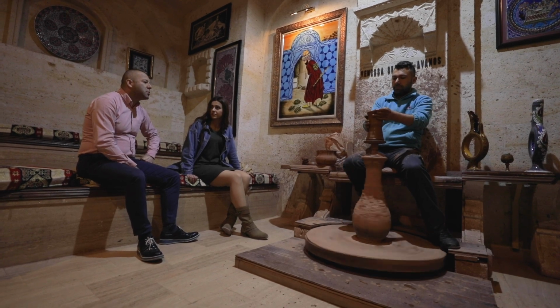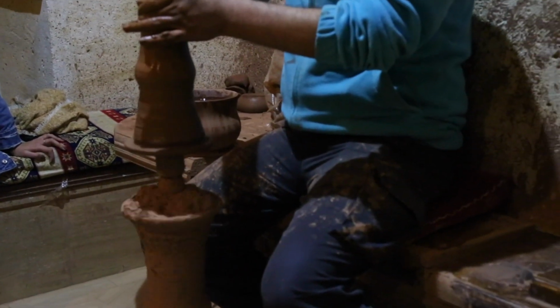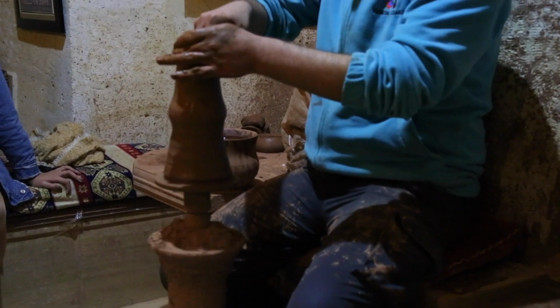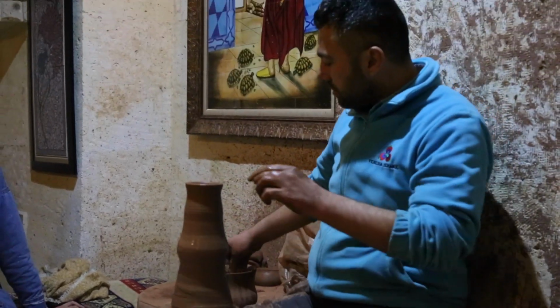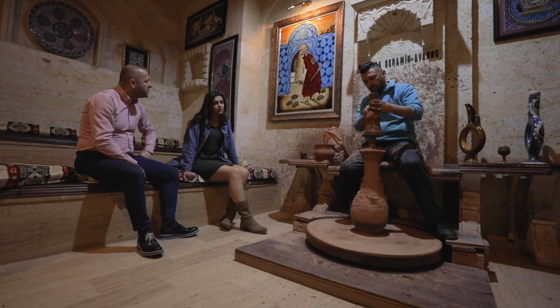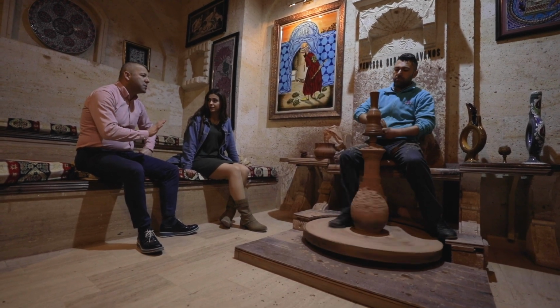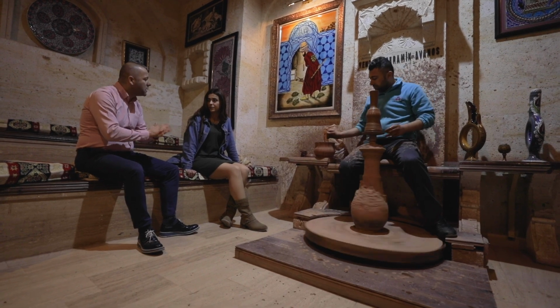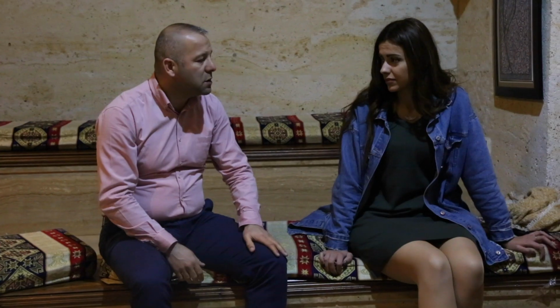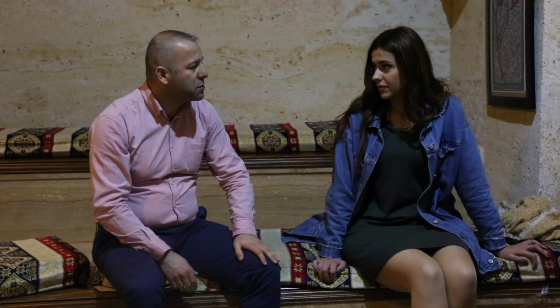For making the potteries, we are using two kinds of clay. One is red, like he's using now, and we obtain it from the Red River's old riverbed. That's the longest river in Turkey. After we shape it, we let them dry for about 15 days. If they dry perfectly without any crack, we polish it and then we fire it in the kilns for about 8 hours at 950 degrees Celsius.